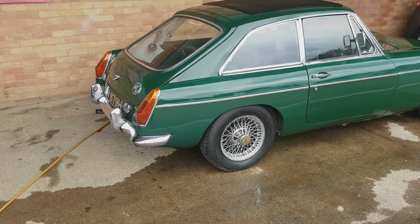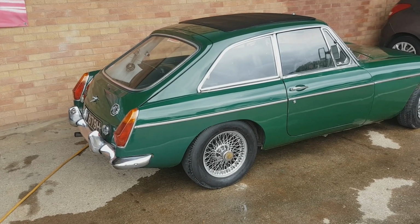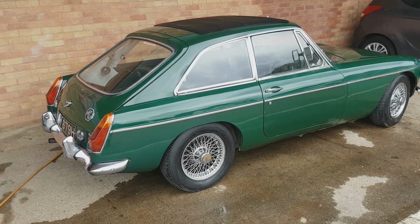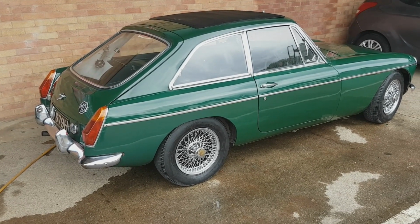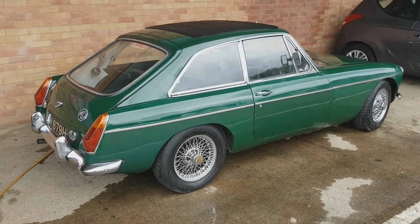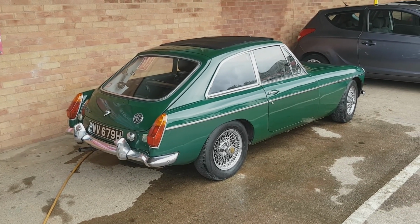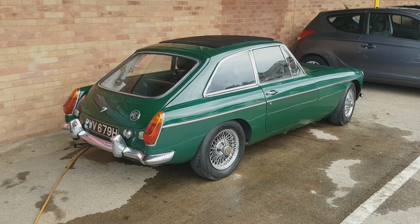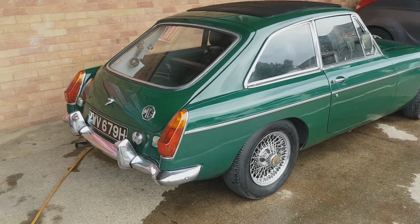So I didn't actually go and look at the car again when I offered him the money. I just gave him the money and said, drop the keys over to me, and I'll pop round and pick it up. And the 2 years since haven't been particularly kind to it. From here, I imagine you guys are looking at it going, $3.5 grand for a chrome bumper MGB GT is not a bad buy, when these can go for $6,995, this kind of model, anywhere up to 15 grand. But it's when we start to get closer we start to see the issues.